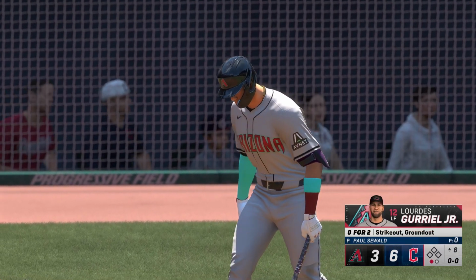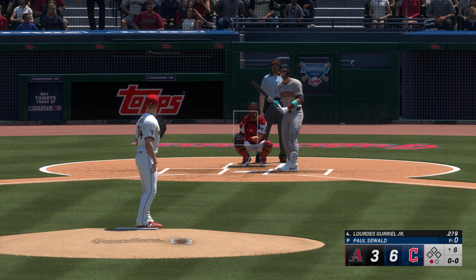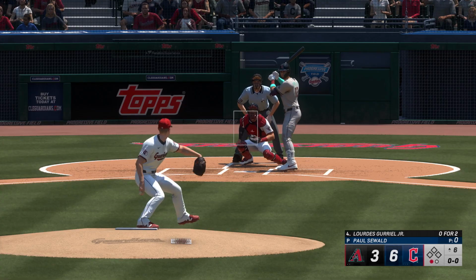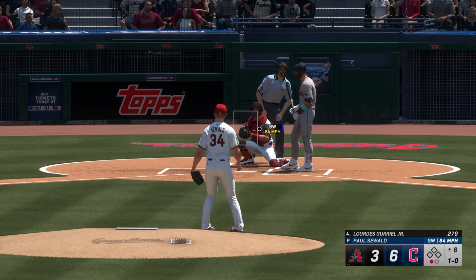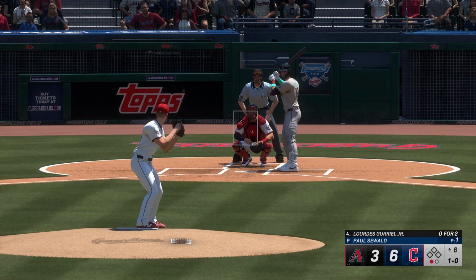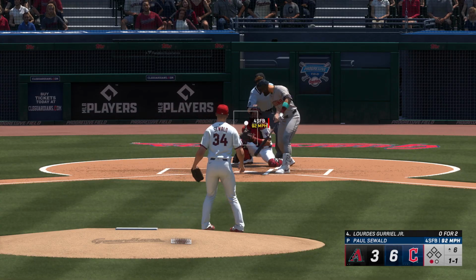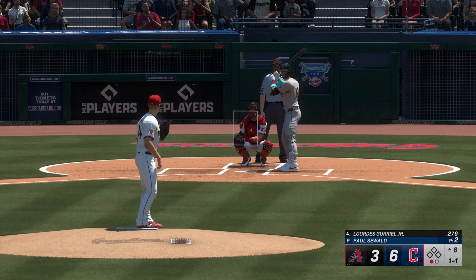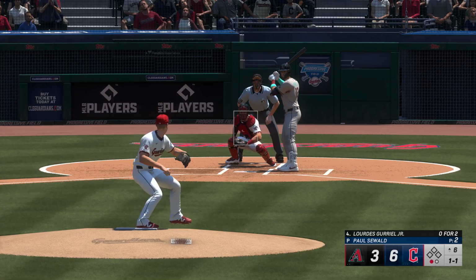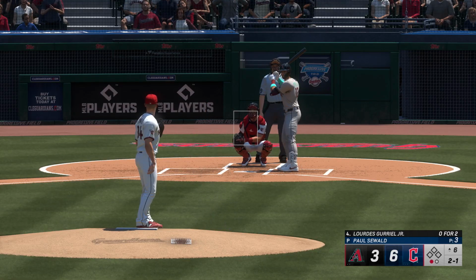Here's Gurriel. And that misses. It's 1-0. Late on that fastball. I wouldn't throw him another breaking ball. One strike. Try to go again with the fastball. It's slightly elevated. He just is having a hard time catching up. Just outside, that's a ball. One out, bases empty.